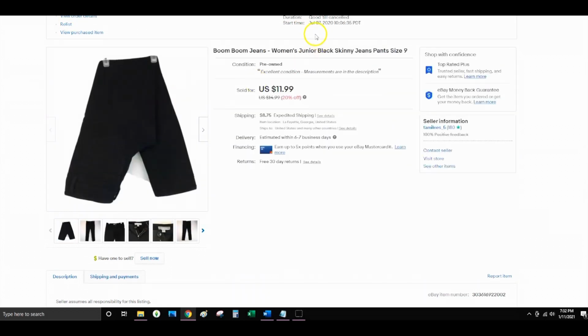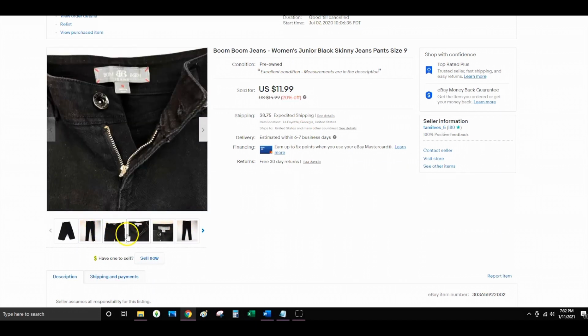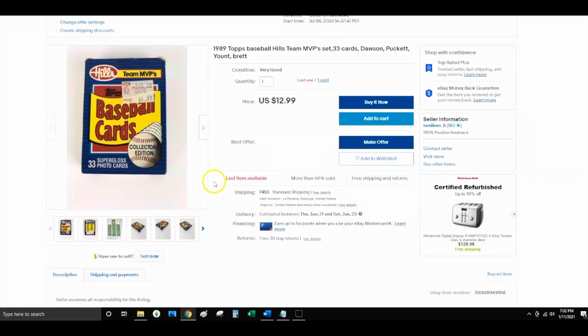The Boom Booms, these jeans, listed them on July 7th of last year, and they sold on the 2nd. And really, really good shape jeans. Everything worked on them. It was just a slow sale. Everything's been slow this year.